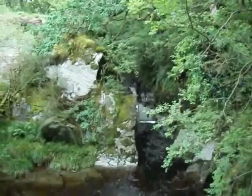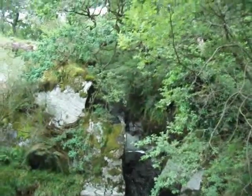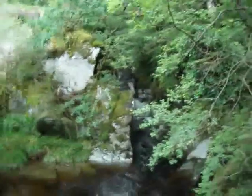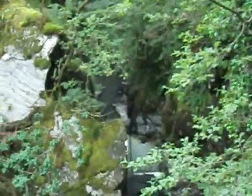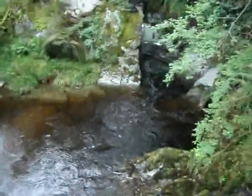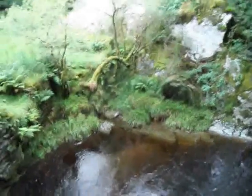Here we are on a lovely walk in the middle of summer in Devil's Bridge, which is in West Wales. You can see there's a nice river here. It's all the way down there, comes through and goes down there. I'll pass you on to Dad now. Yep. This is the Afon Mynach, I think, and here we have the remains of an old mill.